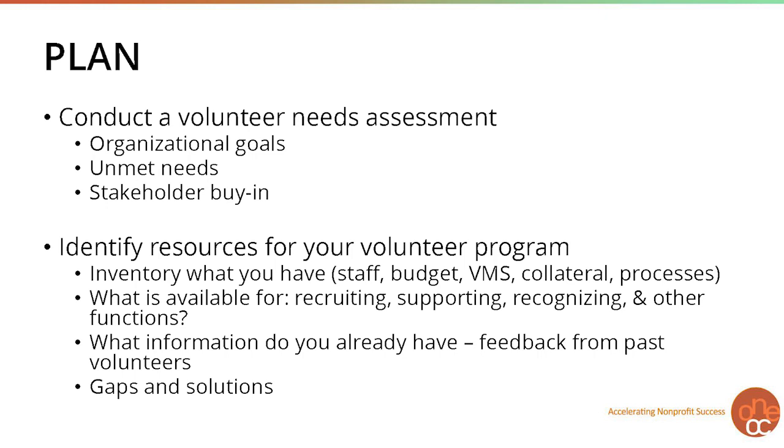Okay. So the first piece of this, like I mentioned, is planning. That looks like conducting a volunteer needs assessment. I don't know if any of you are familiar with that piece in this process, but it looks like creating organizational goals around volunteers. What are some unmet needs you might have in your organization?